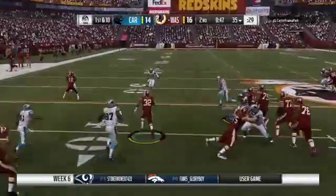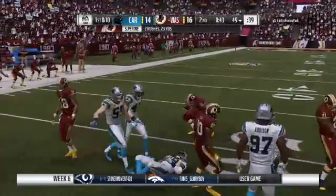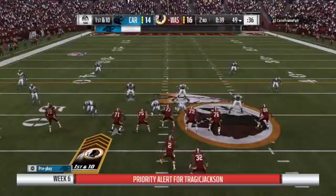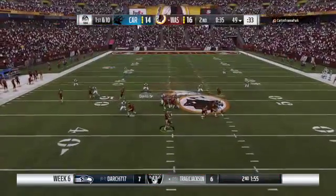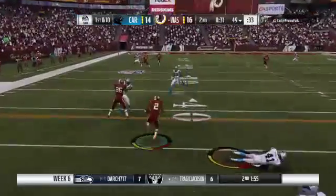Running game working. They'll stick with it on 1st down. And getting this just shy of midfield. They'll spot it at the 49. They give them 13 yards there on the play and a fresh set of downs. Taylor. Forced out to his left.